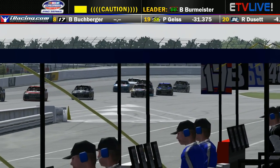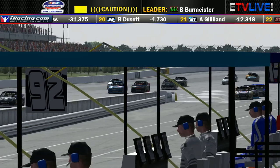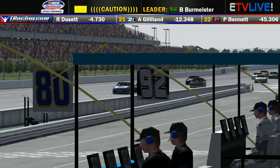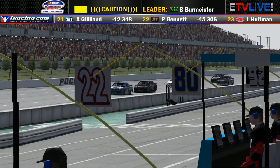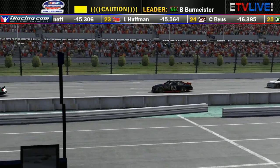I mean, it seems like Burmeister was fast. As we have a couple cars coming out pit road right now again. Oh, hang on, don't run into each other. 92 Malone, Brandon Schmidt in the 3, 69 Witten. Down to you, Dakota. What are they doing down there?